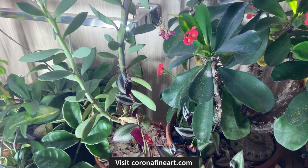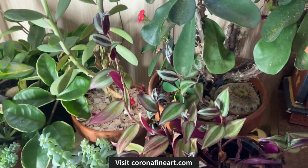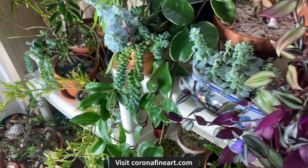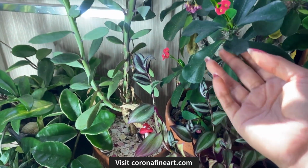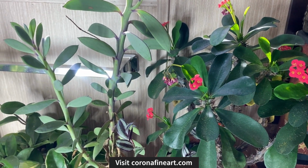I have another Euphorbia millii here, red. This plant, it's bigger and taller than the other ones, and the leaves are way bigger, and it's doing very well. It has flowered since I got it. I got it as a gift.